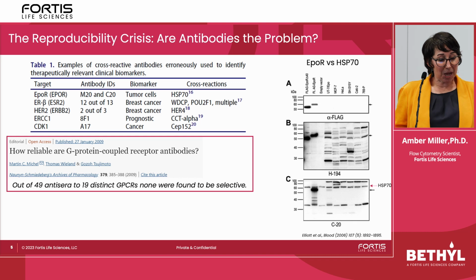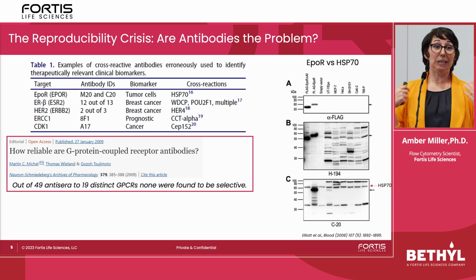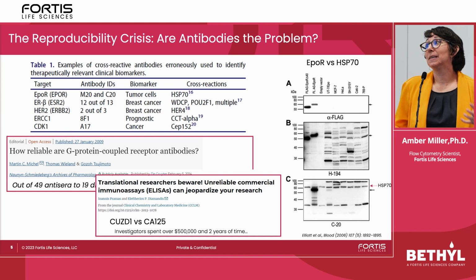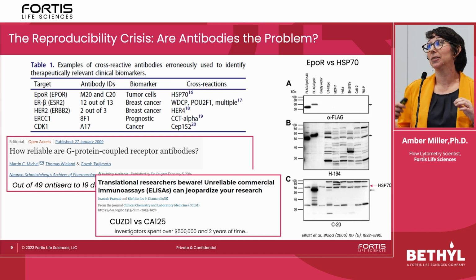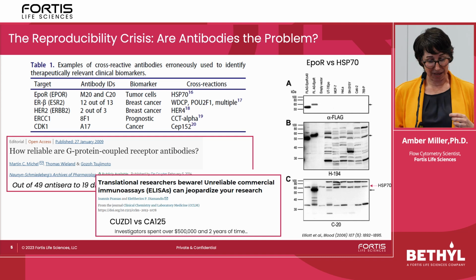Additionally, studies were coming out on how reliable G protein coupled receptor antibodies are, where out of 49 antisera to 19 distinct G protein coupled receptors, none of them were found to be specific for only one G protein coupled receptor. And in another case, investigators spent over 2 years and over $500,000 thinking they were studying CUS-D1, when in fact they were actually studying CA125, which was not of interest to them.